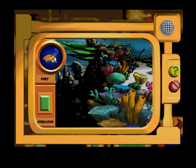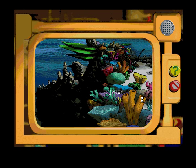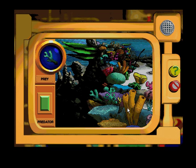No, it's not gonna be that. Let's try this fish, because I know that fish. I think that's this fish. Yes, I win. I win at one. See, what I never got was, did you see anything there? Did you see anything be eaten? No.